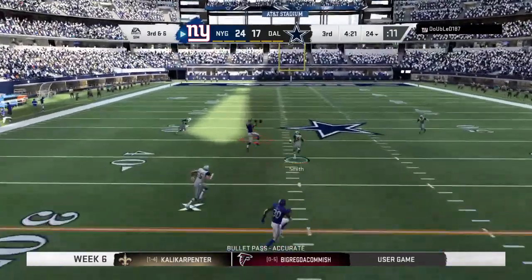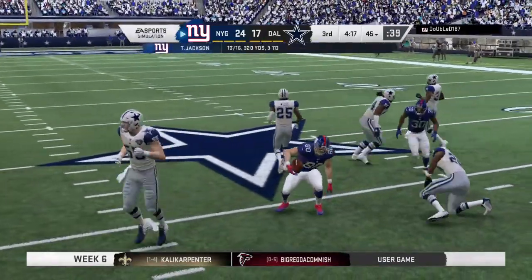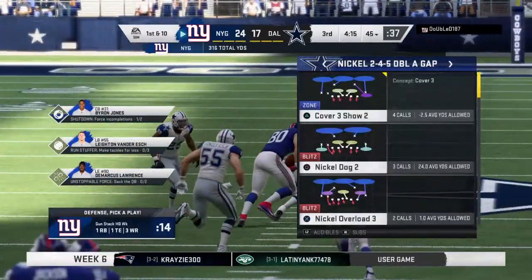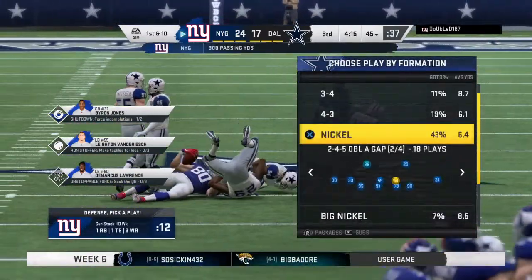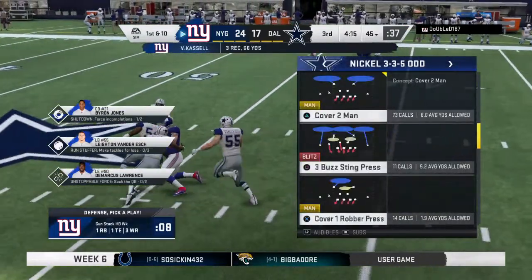Jackson from the shotgun, and he will find his big tight end over the middle. And they'll get it all the way up about 5 yards shy of midfield. Last play they got stuffed at the line. Different story here, over 20 yards. First down.